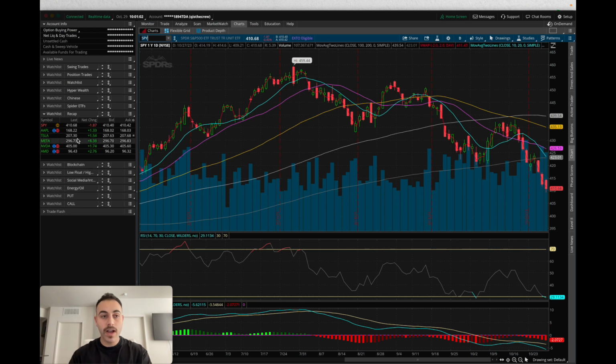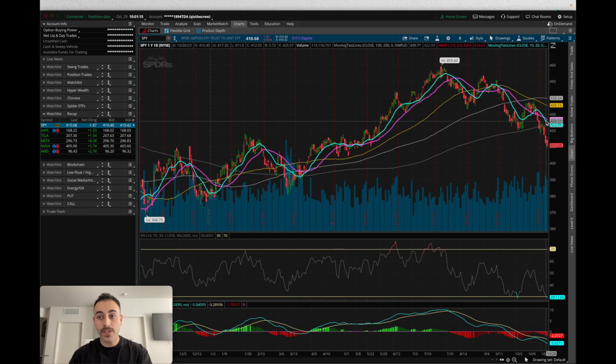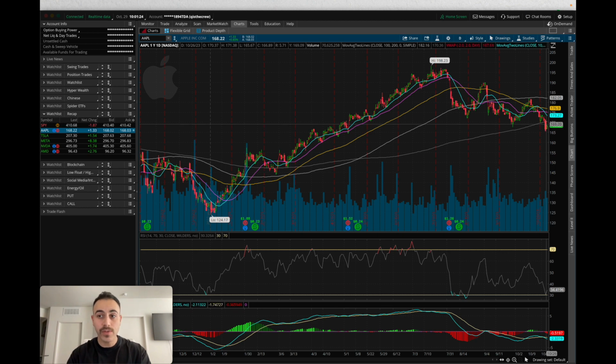The next stock on our watch list is going to be Apple, which is reporting earnings this week, and like SPY and many other names on the market right now, Apple broke below its 200-day moving average last week. Now, we already saw the significance of this moving average because when SPY broke below it, it only took 2 more days of consolidation before it furthered its downside move. Apple is projected to do the same now that it is below that 200-day moving average.